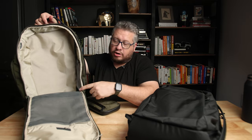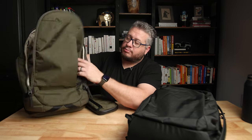And you can see that on the inside, they even thought about that, because this interior mesh pocket doesn't go all the way. It doesn't go past this point. So whatever you got in this pocket won't go past that. It's just in this exterior pocket right here. So that's a big con of this bag.